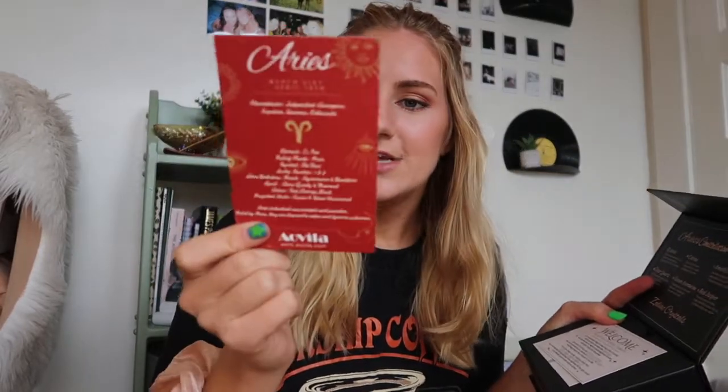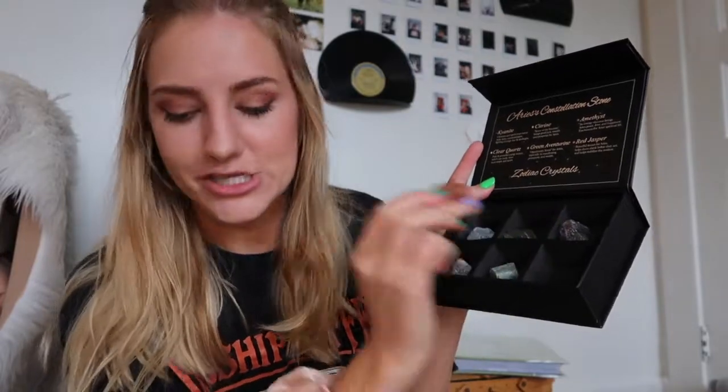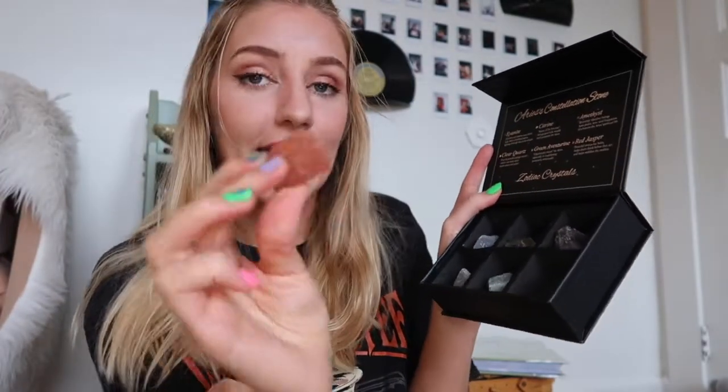Let's see what the characteristics are. Independent, courageous, impulsive, generous, true, and enthusiastic, also true. So that is their sheet and the constellation for it. Welcome to the Aovila family with the business card again, and again with the present. As we open it up, first thing I notice is this red crystal, which matches the Aries info sheet. This is the red jasper, a powerful stone for Aries that helps them think before they act and helps stabilize the restless. Interesting.